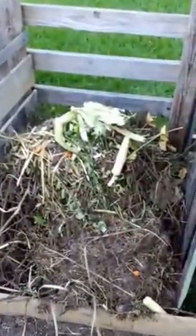It's like full-on Americana. Oh gosh, it's stuck in there. Okay. Anyhow, so you do have to turn this, and I just put a whole bunch, you can see a bunch of old tomato vines in there, and it's going to take a little while to get them to kind of, I say melt. I don't know if that's the right word. They melt down.